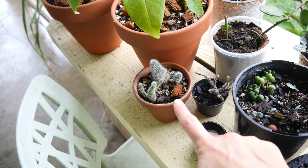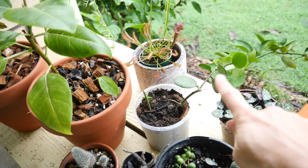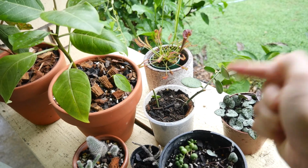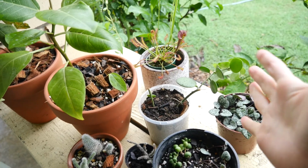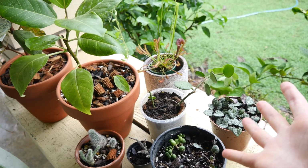Some cacti that I got in a swap. This guy I bought from a lady who has a lot of them. It's a silver dollar and it is slow as heck, and the growth points keep dying off. Help, why do they keep dying off? I don't know what I'm doing wrong.